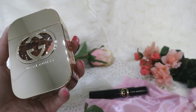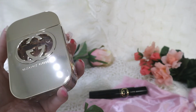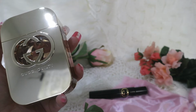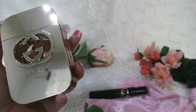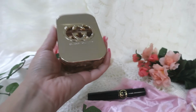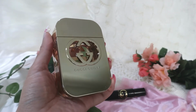A lot of people like this one. It's an OG for 𝒮𝑔𝒽 perfumes. It's a cult favorite, and a lot of people like to wear this in the fall and winter time, and mostly at night time. So let's take a look at this very pretty 𝒮𝑔𝒽 bottle right here.